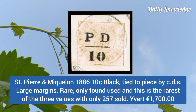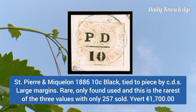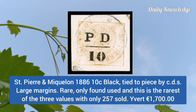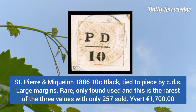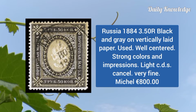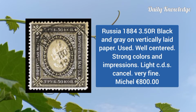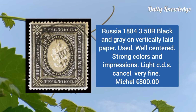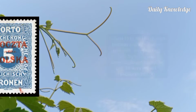Saint Pierre and Miquelon 1886 10C black tied to a piece by CDS. Now it has large margins and it is only found used and only 257 stamps were sold. Russia 1884 3.5R black and grey on vertically laid paper. Used example, it is well centered with strong colors and light CDS cancel.